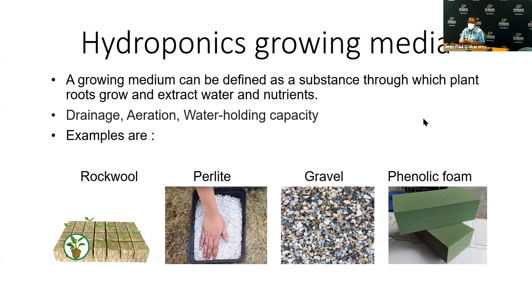At the same time, while plants are absorbing nutrients or even water itself, they also need air in there. So still talking about drainage, it goes with how the materials hold water and, at the same time, let it go, because it should be a balance, not too much, not too little.